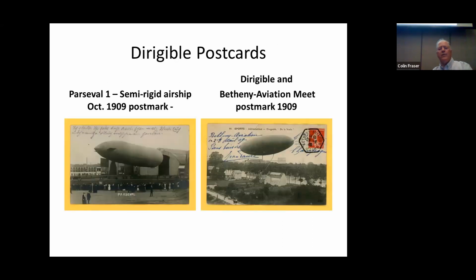On the left here, we have the Parseval 1. This was a German airship. There was a series of 22 of these made. This was Parseval 1. I happen to know that because of the 1909 postmark. There was a prototype to Parseval, and I think I had read in one of my research things I was doing for the talk that the Parseval 1 was actually built in part out of the prototype, the one that came before Parseval 1.